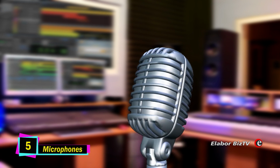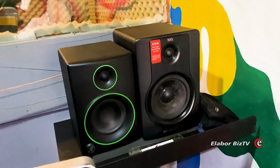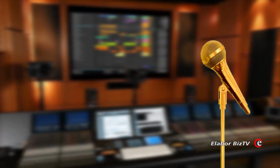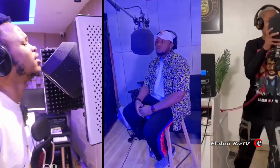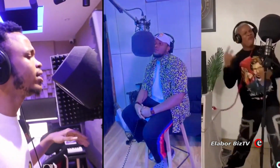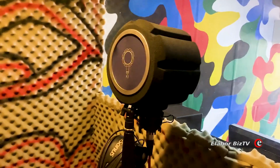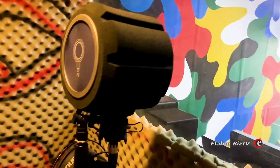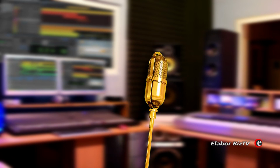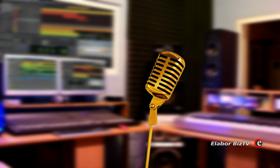At number 5 is microphones. With your speakers out of the way, the next stop would be a microphone, but not just any microphone. You will need these microphones in order to record vocals or any other acoustic instrument. A condenser microphone is recommended for studio recordings. These types of microphones usually require 48 volts of power from the audio interface, or phantom power, in order to function.